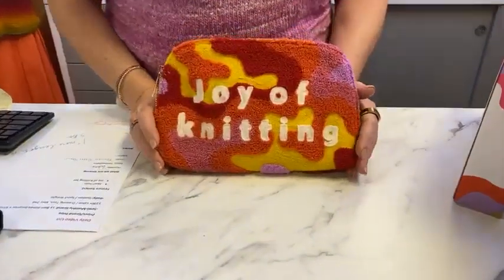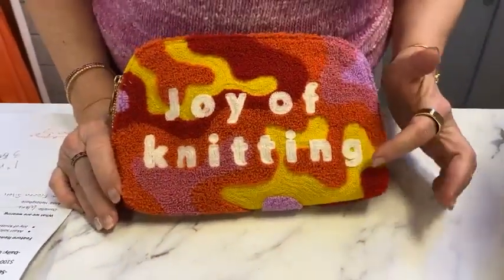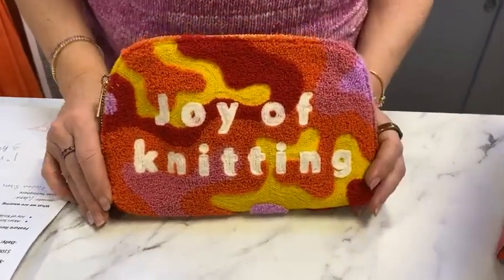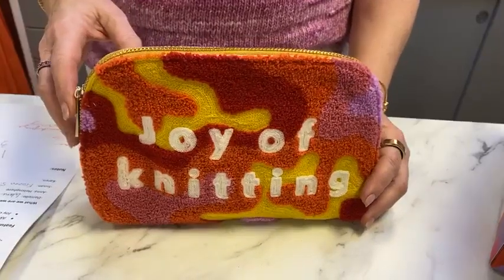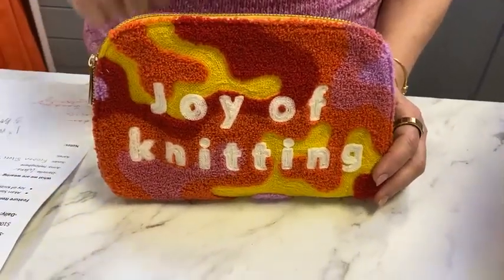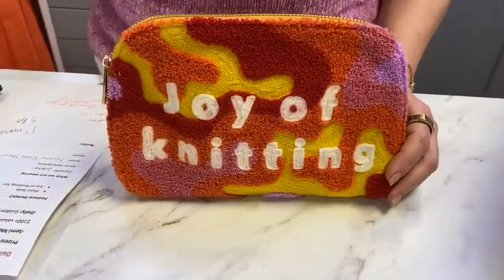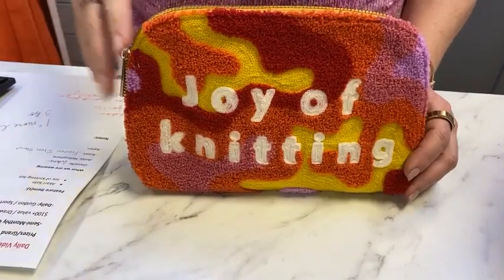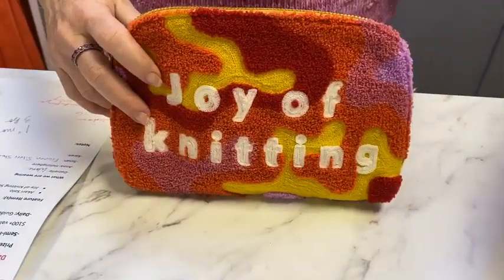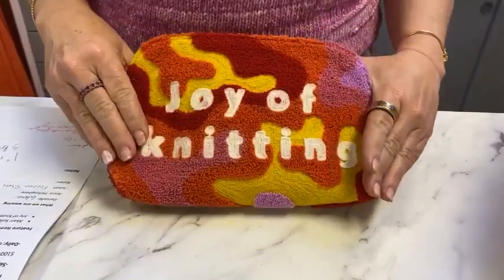I'm going to tell you truthfully, I love the 70s vibe. I love rug hooking. This is such a skill. I just love the work that's been done to it. I always will do a square needle every once in a while. It's not always my favorite. I did knit a lot of this on the square because that's what I had. But it is a beauty.